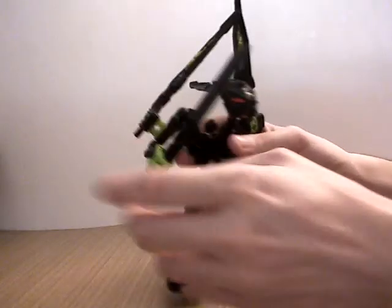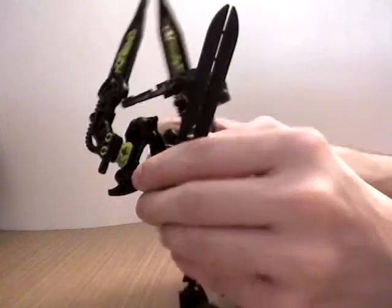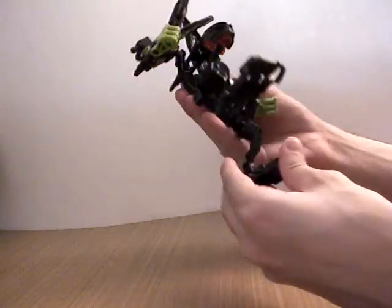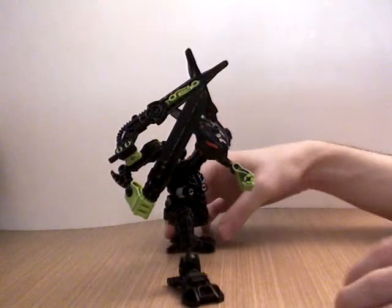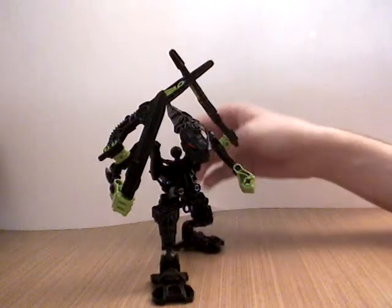Well, you got 2 ball joints per arm, but again, it's already 19 degrees bent, so it's quite hard to pose. And no problem with the legs and their 2 ball joints. You can do some interesting poses, like making it crouch or stuff like that. And that's quite all for the discussion session, guys.